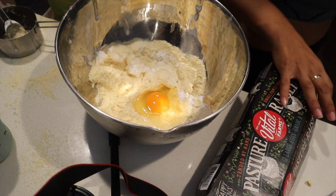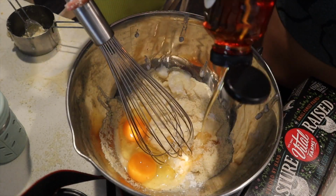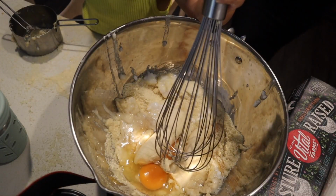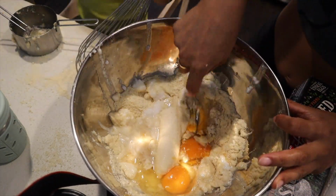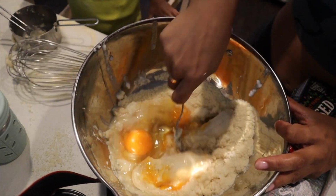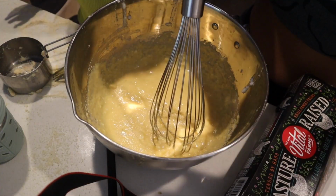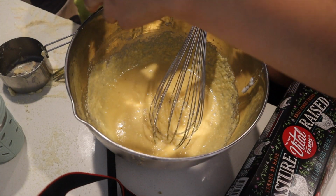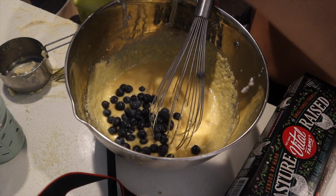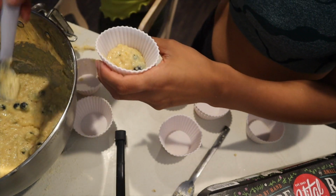You can actually look up their farm and see where it's at. I'm gonna add agave. Thank you, baby. I'm gonna mash the banana. Wait. Want some blueberries? Yay! Whoa! Uh-oh.